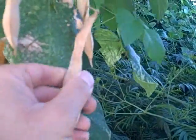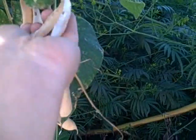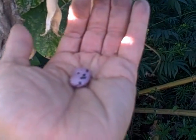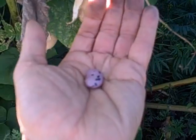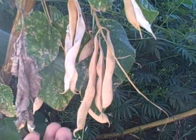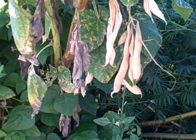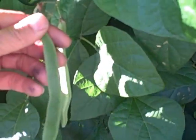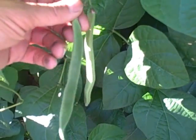And then basically you can crack these guys open. You have a little seed or a bean, and you could actually cook these up and eat them, but I save these to grow for next year, or distribute them to friends so that they can grow the runner beans. These guys I mainly harvest when they're young and eat them like sugar snap peas. They're just about as sweet. Oh, here's some younger ones, and these are still edible. They're not too big yet, so I'd eat these.